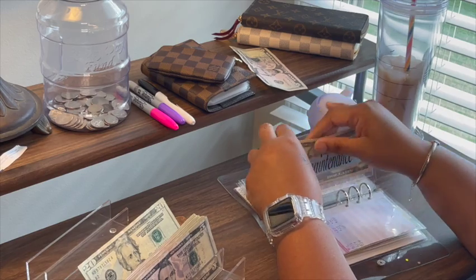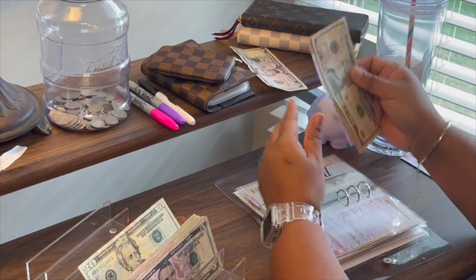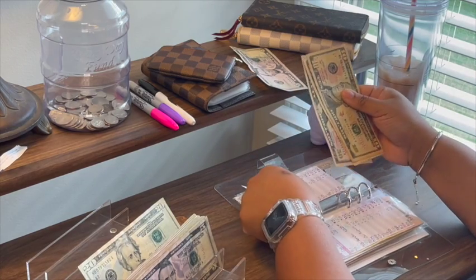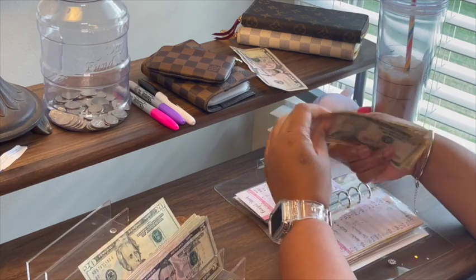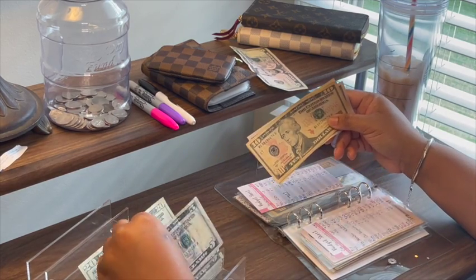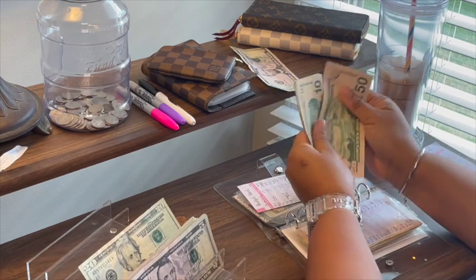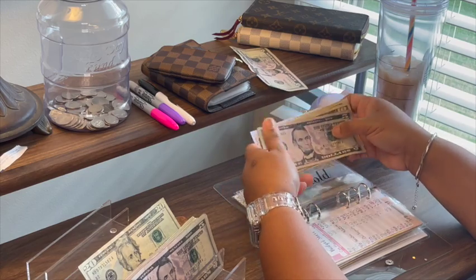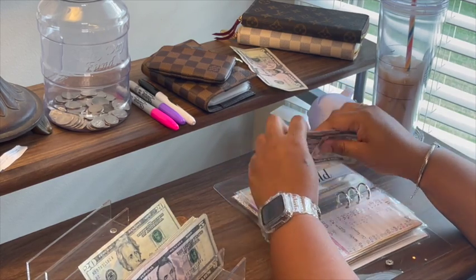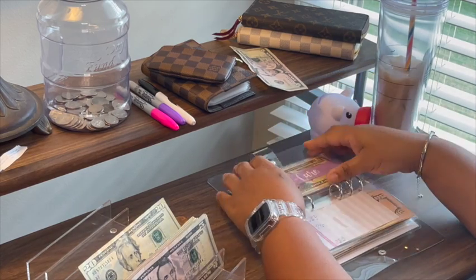So in car maintenance, we should have $50, $100, $120, $130, $140. All right. And next we have household. And household is getting $5 this week. Right now in household, we have $50, $60, $70. Plus 5 should give us $75. So that is $50, $60, $70, $75 in household. And that is correct.